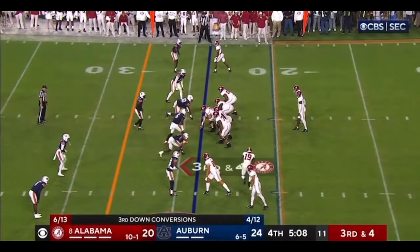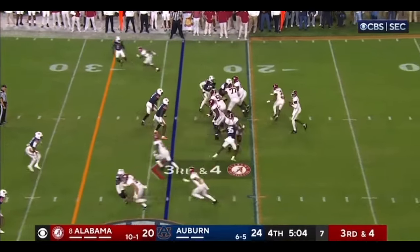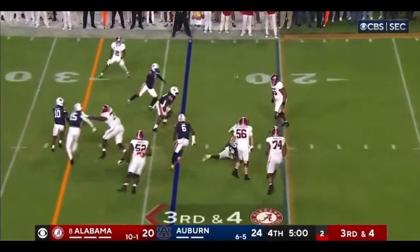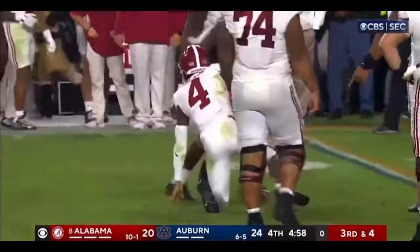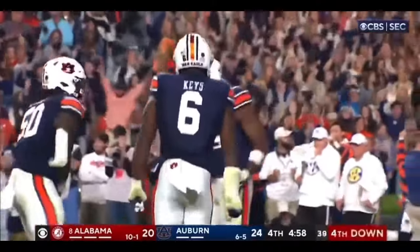We'll see if he still is on this 3rd down snap. There's the spy. Milroe can't get away and throws it out of bounds. Austin Keys, number 6, was spying. Had the perfect defense on.